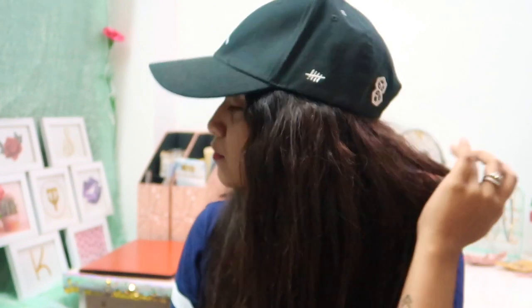The next one is also a cap, and this is from Jack & Jones. It was in a discount or something, and I got it for some 800 bucks. It has this cute rose embroidery at front, and the shape got a little weird. I don't know how, but I think I can fix that.